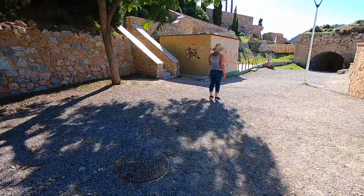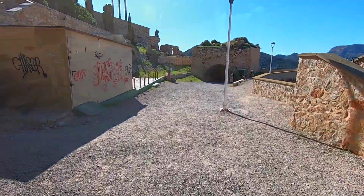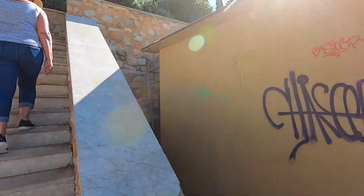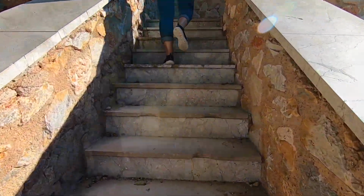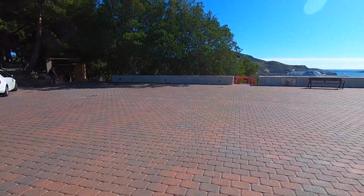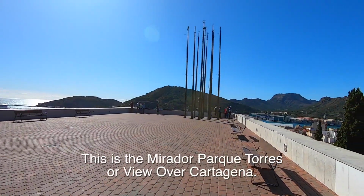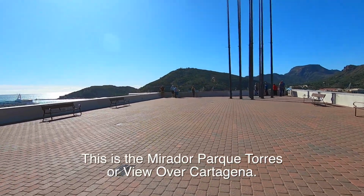I see some ruins up ahead, and these gates are open. Back in that park area. We just went out there and looked at the theater. Now we're going upstairs. So, come up several flights of stairs. I see the ship and those things. It's a wide area out here.